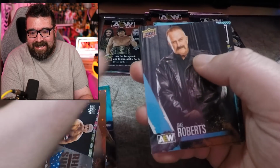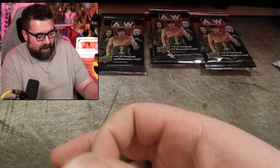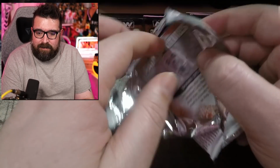These are insane. Jake Roberts, Kenny Omega, and Cody Rhodes as a magazine cover. My word. He's got more action figures than anyone else in the company. I think he's got more trading cards as well. I wonder why everybody fell out with him, eh? Who knew? It's impossible to work out.